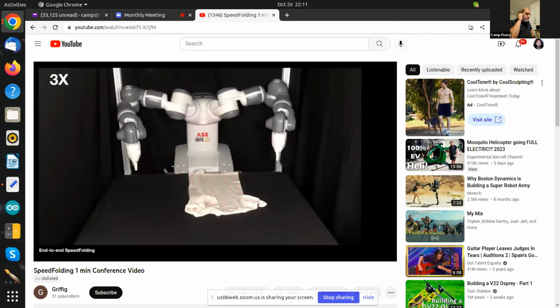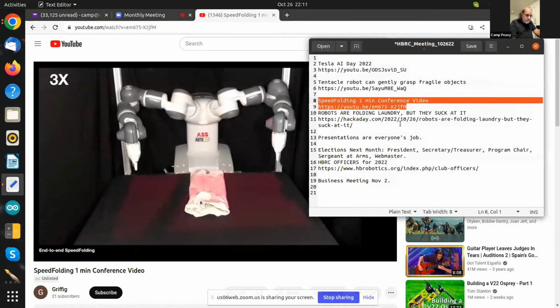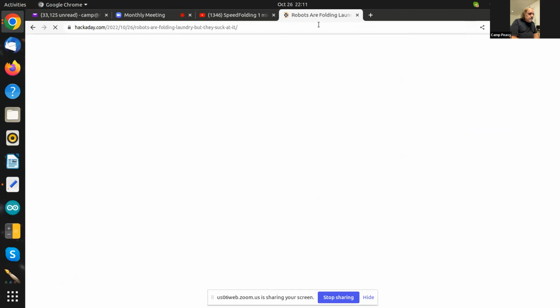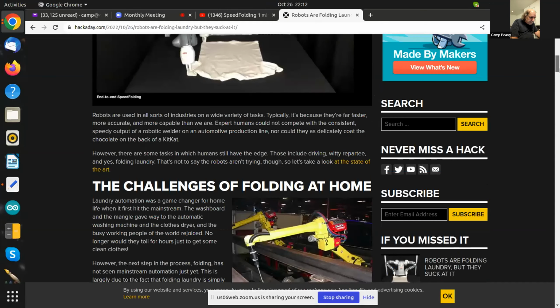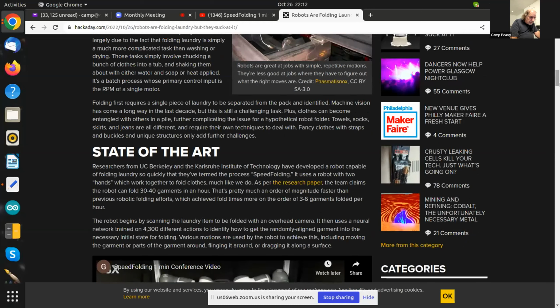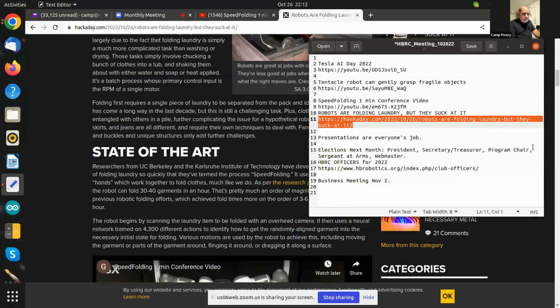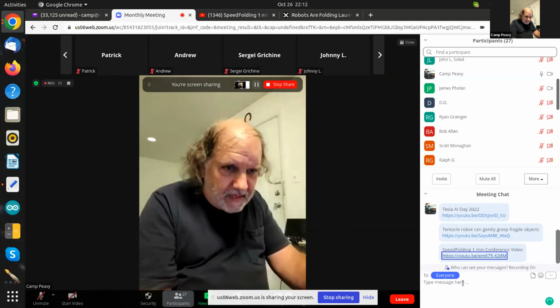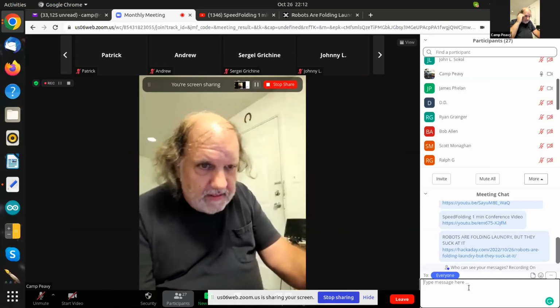What do they say? Let me find this article. I think PR2, it took it like 40 minutes to fold a towel or something. Currently robots do 30 to 40 garments per hour, but this guy apparently is able to do 3 to 6 garments per hour, which is not blazingly fast, but you leave it in a room with the wash, and within a couple of hours, all your clothes are folded. So that's something coming down the pike. I'm gonna post a link to the article on that.